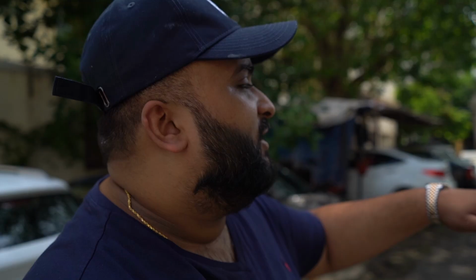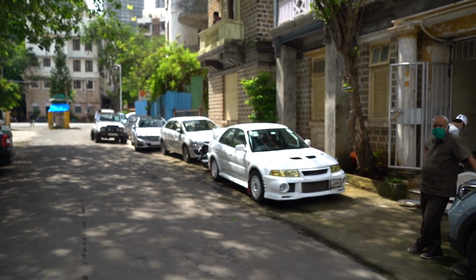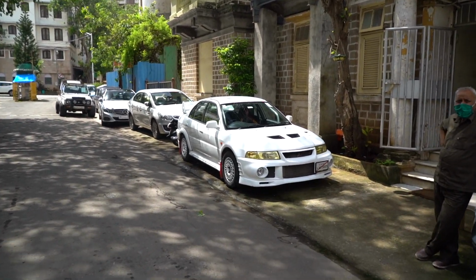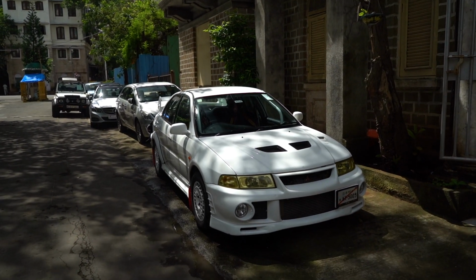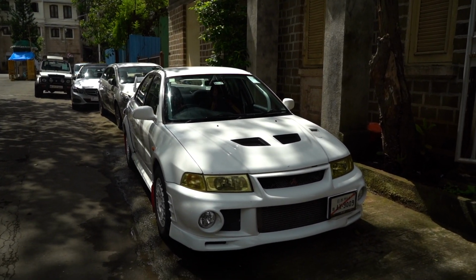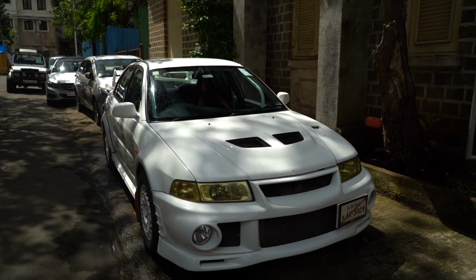A sick Sunday so far, a lot of different cars as you can see. Here we got Amy's Evo 6, the only real Evo 6 in the country. I don't care what anyone says, all the other Evos are fake, unless it's a 7, 8, or a 9, or a 10. But when it comes to the older Evos, this is the original one, OG.